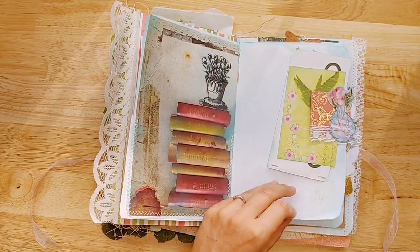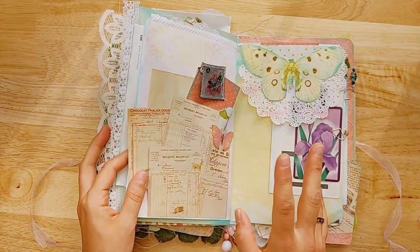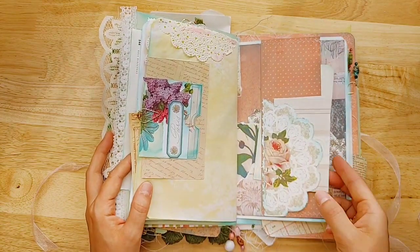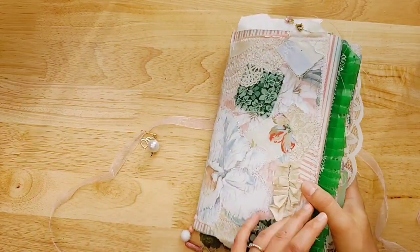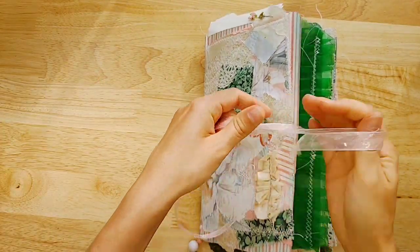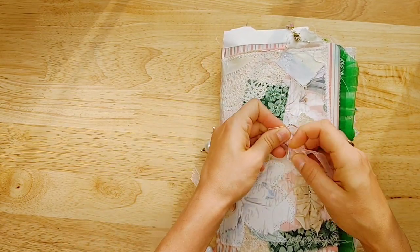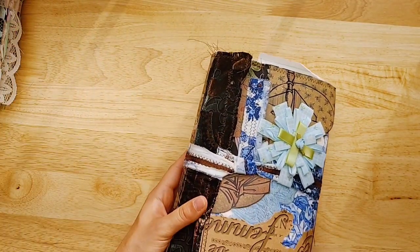Look at how pretty. I love how she goes all different directions, and yet it comes together so seamlessly. So if you are more of that scrappy, junky journal lover, then Bobby's journals are the ones you want to get. The amazing amount of love and work and inspiration she puts into them are truly incredible. I believe she made this one as well.